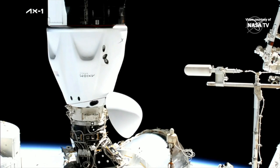Dragon, SpaceX on the big loop. Ring retraction complete. Docking sequence is holding for MCS reconfiguration. SpaceX Endeavour, copy all.